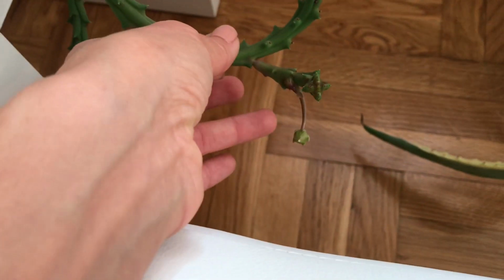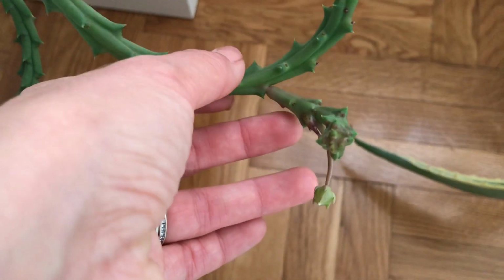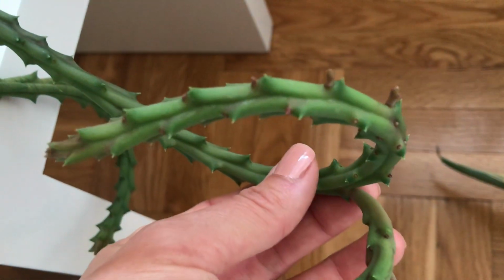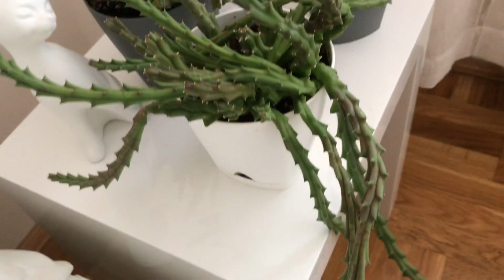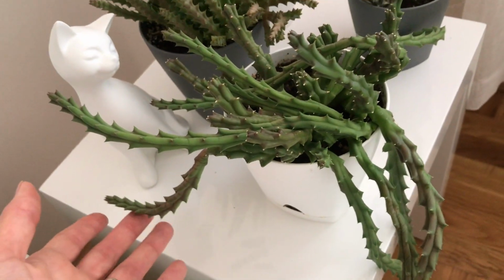It has bloomed in the past already this year. There is a bloom preparing and another little bloom, and then it's growing more. I don't know if those are blooms. I think it's more branches. I mean, it's just done wonderfully. It has a little bit of purplish color from the sun.